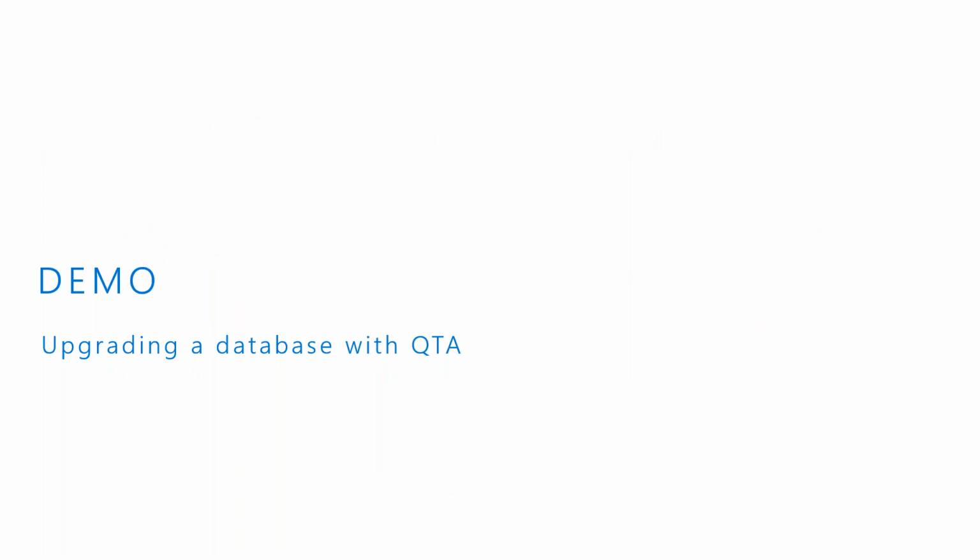Now, I won't have time to do the demo because we're at the top of our hour. However, this feature, QTA or Query Tuning Assistant, is fully documented step by step with screenshots, and you can Google it or Bing it, and it will take you to the page. Also, in our Microsoft Samples website, the next slide has a few links here, has one demo about QTA. So it gives you a sample database and a sample workload for you to run through the QTA process and see exactly what improvements it finds.